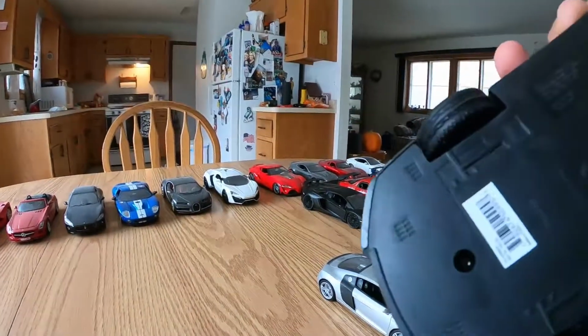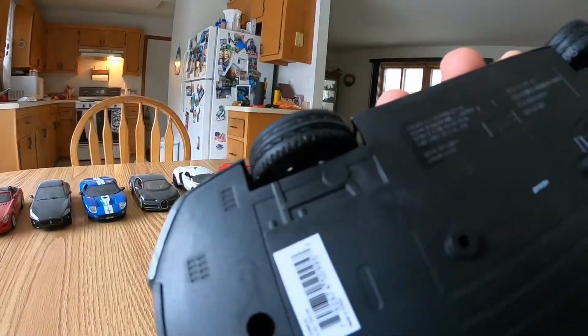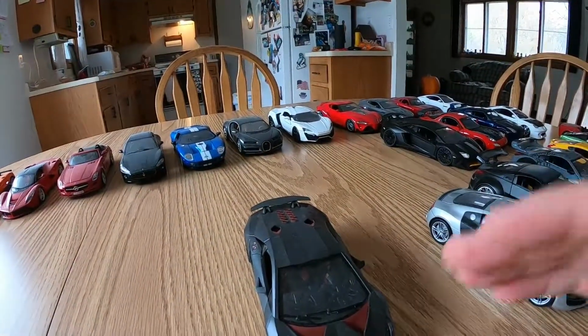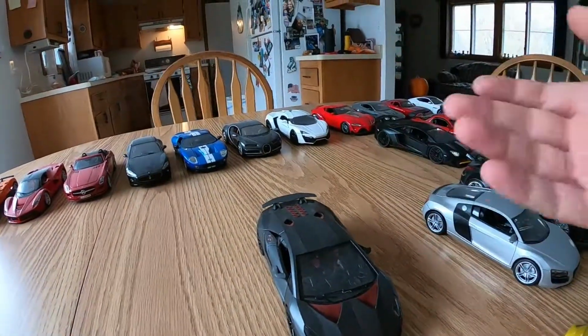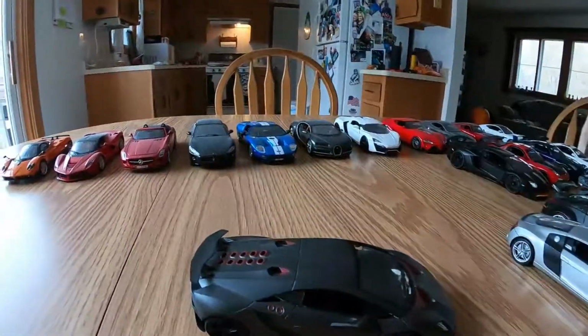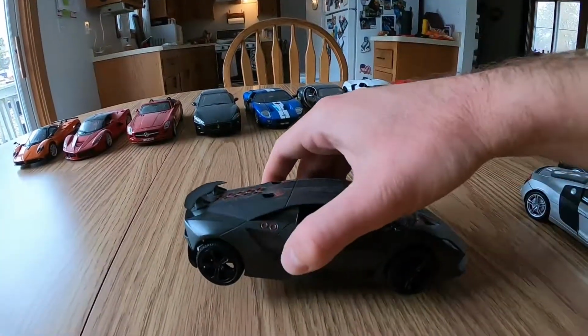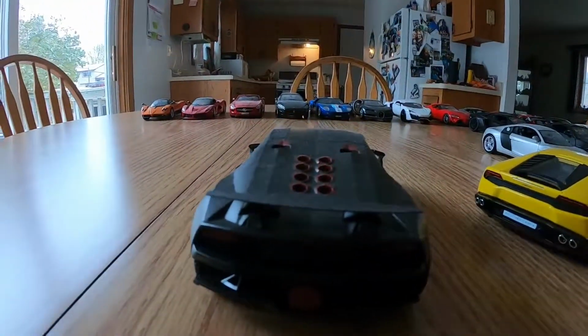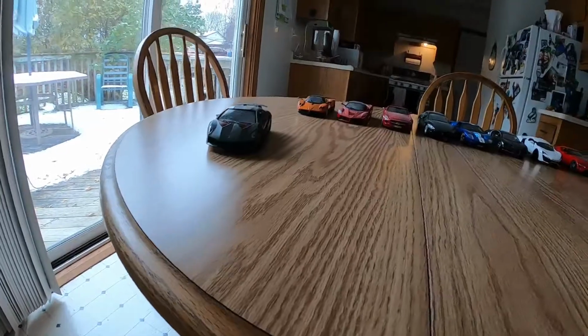Next up, we have the Lamborghini Sesto Elemento. It was actually in the Need for Speed movie, if you saw that. So that's basically why I bought it. Quite a cool looking car though. Love the black and red. Very aggressive look to it. Keep that over there.